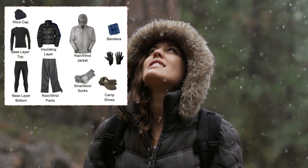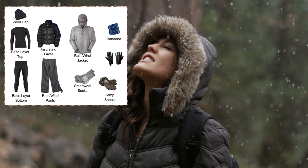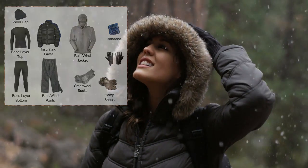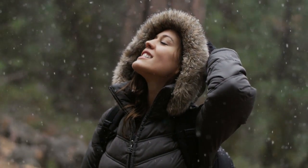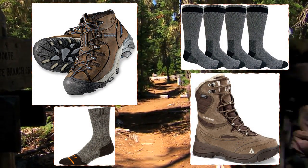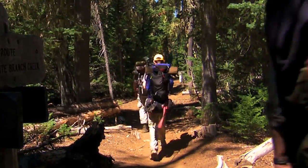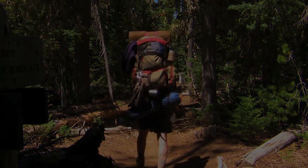In addition to these, make sure to pack at least one extra pair of outdoors pants, one extra long sleeve shirt, one extra short sleeve shirt, 2 pairs of undergarments, 2 pairs of wool or similar synthetic blend socks, stocking cap, hat, and gloves. Keeping your feet and other parts of your body dry is important. Change your undergarments and socks regularly.